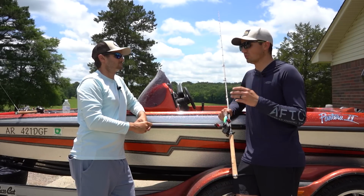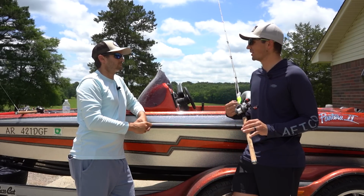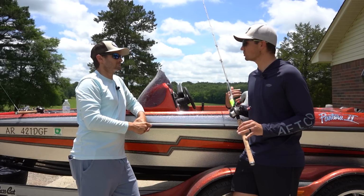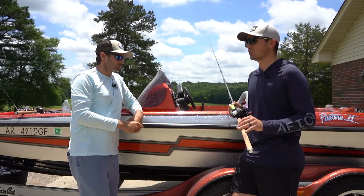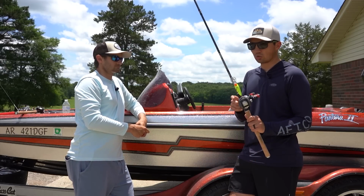So in those conditions, picking up a moving bait, again, you can throw a 1 ounce swim bait on like a 1 ounce head, reel that thing, throw a flutter spoon, a hair jig if the fish are more roaming on rocks and stuff. But if you're on brush or thicker cover, a crankbait is a great option.